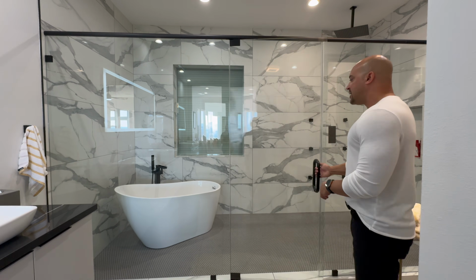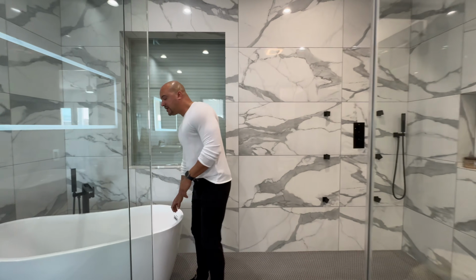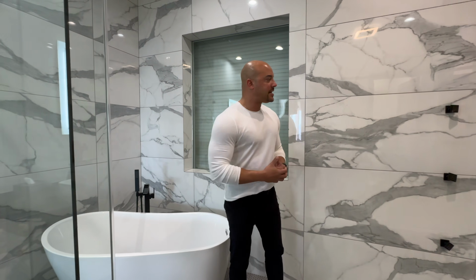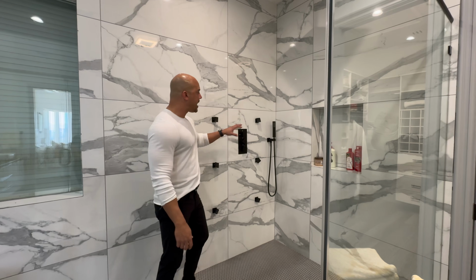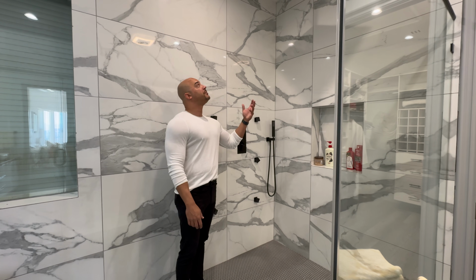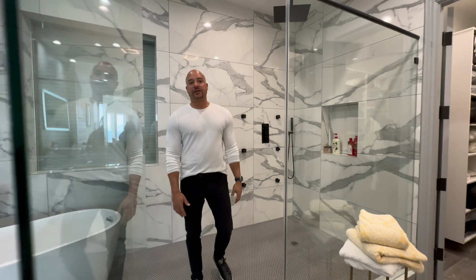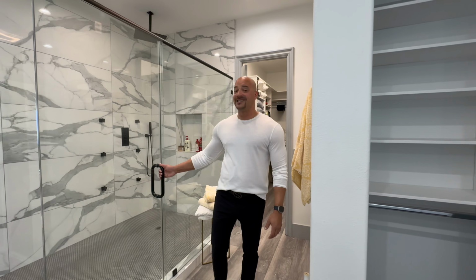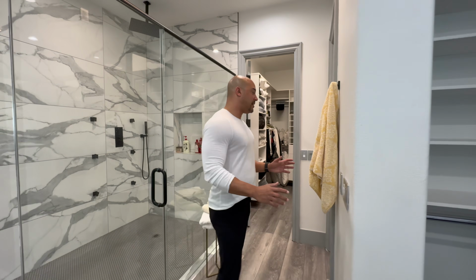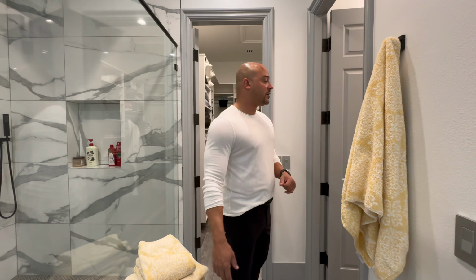So coming in here, again, we have our floating bathtub, really sleek, really modern. I like that. Then over here, we have the 6 body washers. We have our handheld. And then of course, above me, we have our rainfall shower head. It's a perfect bathroom. And again, this is the second primary suite. This isn't even the main one. So if you've got family staying with you, the mother-in-law, they're going to be very well taken care of.